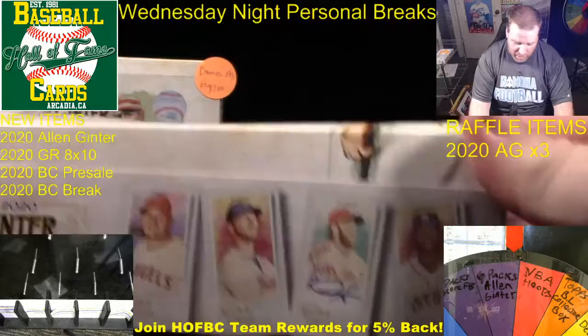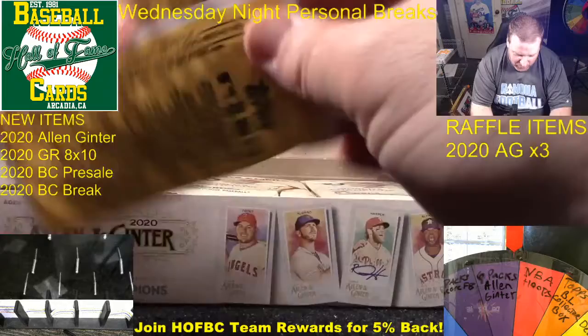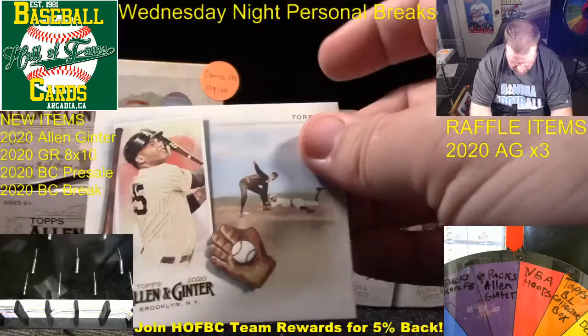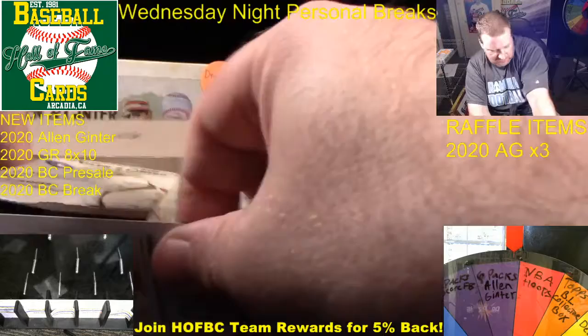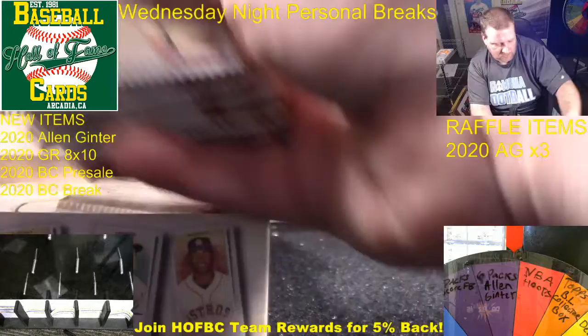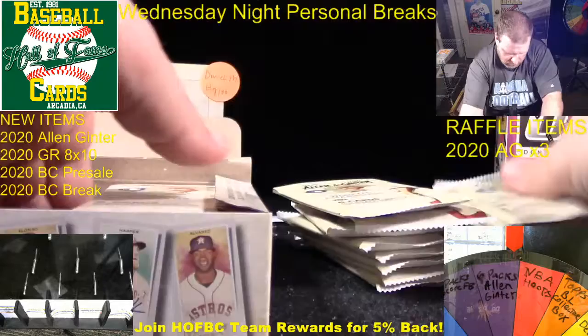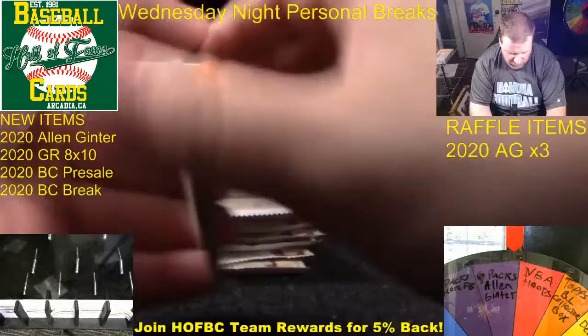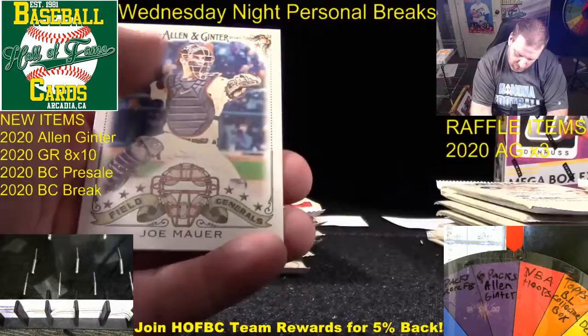Robert H., World Champions N43 box loader card. These are tiny. Gleyber Torres, the World's Champions. There you go. Here's your N43 box loader card. All right, let's go. Robert H., it is your turn to jump into Ginter. Brandon Lowe and Joe Maurer, Field Generals.